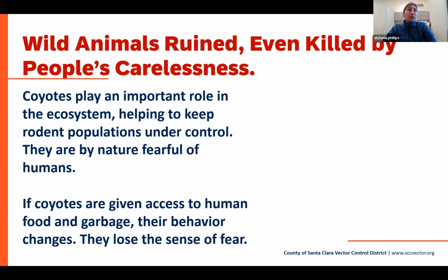So, wild animals. The issue that we have is that coyotes do play an important role in our ecosystem. They're keystone predators. So they help to keep rodent populations under control. They eat rodents, they eat rabbits, they eat other things like that, that if they didn't have coyotes around, the population would be out of control and we'd be overrun. So it is important that we keep coyotes in our ecosystem.